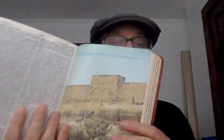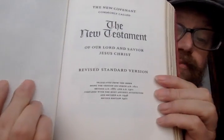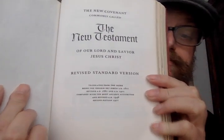This is a black letter Bible. I'll show you that in a second. Here's the Golden Gate. Okay, Malachi. New Testament title page. This is the second edition of the Revised Standard Version New Testament, which is from 1971.